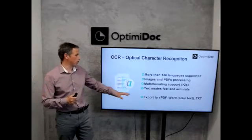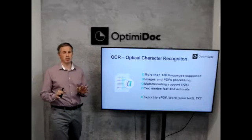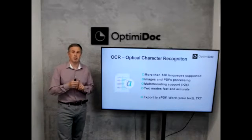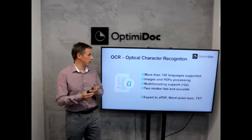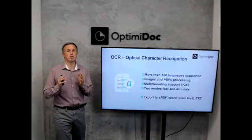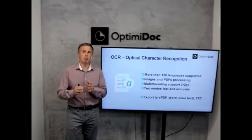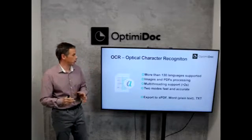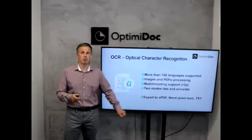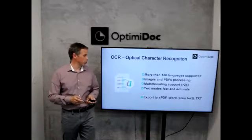The last part is the export of the final document. Right now, in version 1 of the OptimiDoc Processing Engine, we are supporting 3 types. This is the searchable PDF, Microsoft Word plain text, and the last is the text file. In the coming version, we are also working on the implementation of Microsoft Word and Excel with keeping the formatting of the paragraphs inside the document. So thanks to this, the customer will also get a formatted document, not just plain text. So that's the OptimiDoc character recognition.